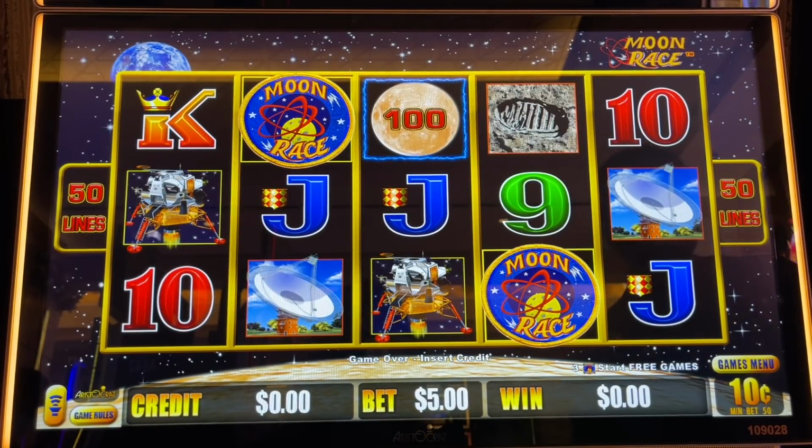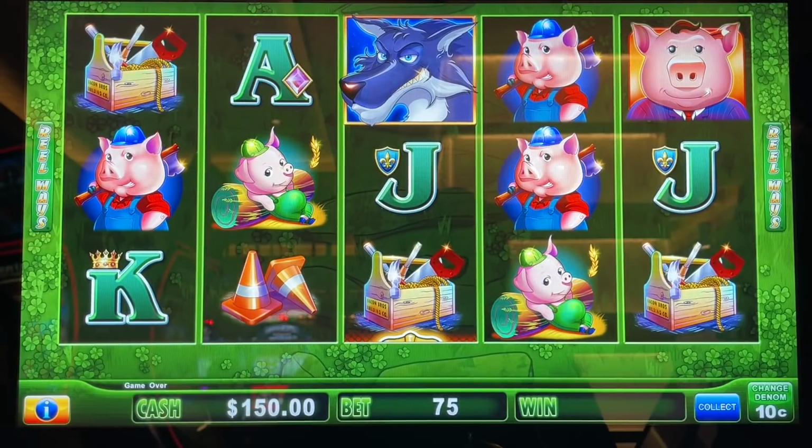Put 100 in, got it up a little bit, took it right back down to zero. We'll, of course, try something else. Thanks for making time. Third hand slots. Take care.